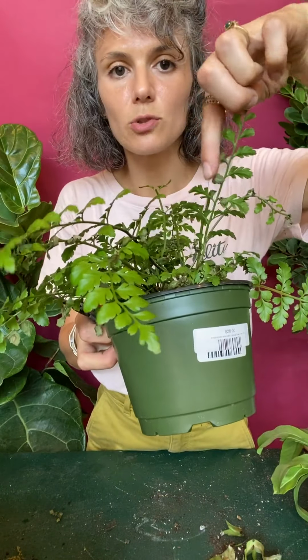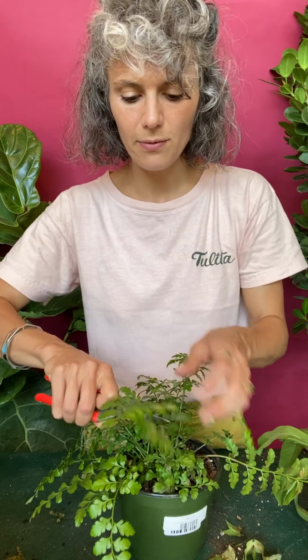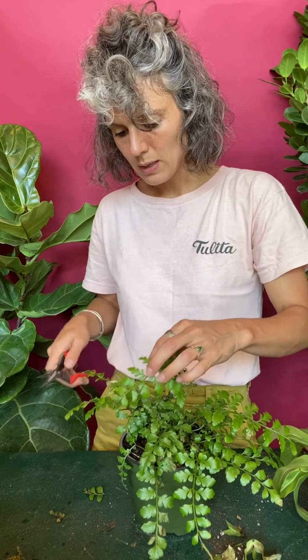Sometimes I'll only take the tip, so this guy, so there's some dried leaves there. I'm basically just gonna cut it, not all the way, just down to here, so there's still a nice piece of plant left over. And sometimes I'm just gonna take a little tiny leaf off. And this I'm gonna take the whole tip. This I'm gonna take half the leaf. So you can kind of decide how heavily you wanna prune.